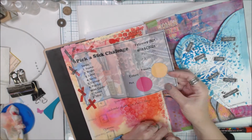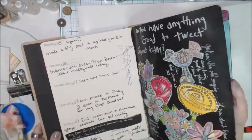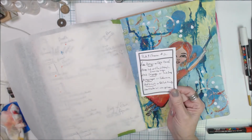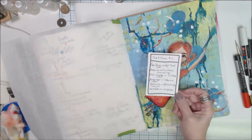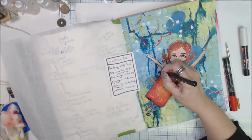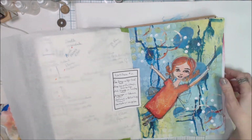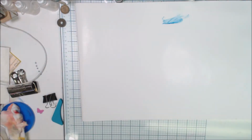This is the fast version of our live show that we did on Thursday, February 18th, 2021. So Shell was working on the Pick-a-Stick challenge. I'd already done a Pick-a-Stick page for the month, and I had started by working on this particular page, which is another video that'll be coming out probably tomorrow. This was a Cindy Utter challenge. You know, we do journal challenges.